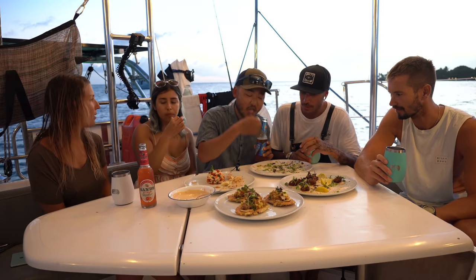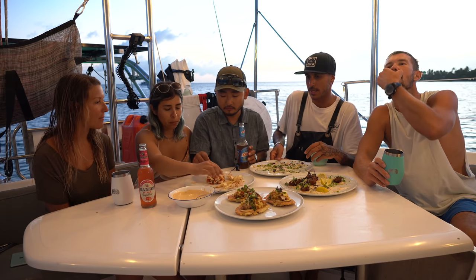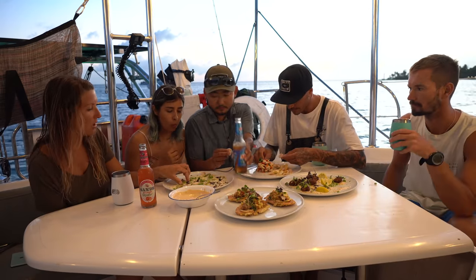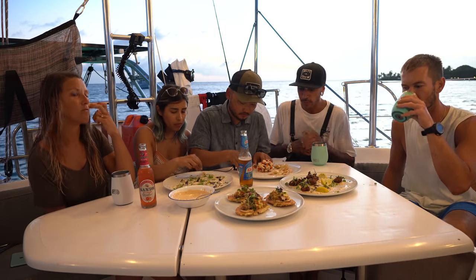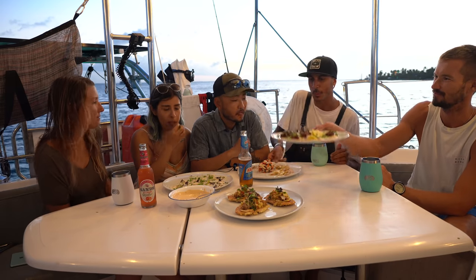Yum. Wow. A little sunchoke chip. Let's rotate these plates around. So we got, what's this one? Conch? Yep, that's the conch carpaccio. Little sunchoke chip. Oh, yeah. Wow. The jalapeno.